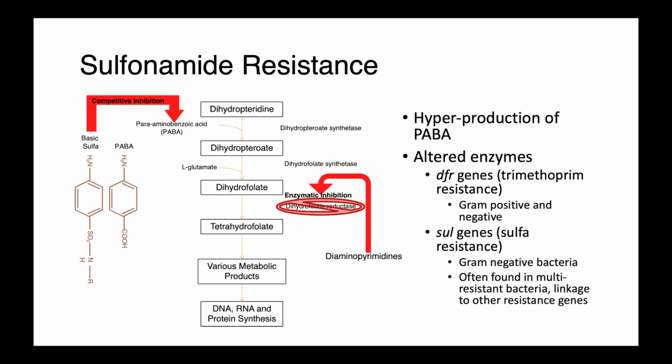And then finally, our folate synthesis inhibitors. We can get resistance to sulfonamides through hyperproduction of PABA. So the organism produces more and more and more of PABA to essentially reverse or prevent the competitive inhibition of sulfonamide on dihydropteroate synthetase. Or we can have altered dihydrofolate reductase genes, resulting in trimethoprim resistance. In gram-negative bacteria, we also have the sul genes, which are responsible for sulfonamide resistance, and these are oftentimes physically linked to other resistance genes in the chromosome or on the plasmid. So we oftentimes see this with multi-drug resistant organisms.